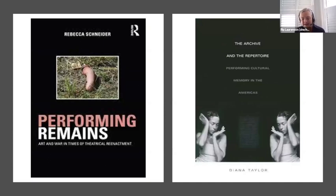So both Rebecca Schneider in her book Performing Remains, Art and War in the Times of Theatrical Reenactment from 2011, and her earlier paper, Performing Remains from 2001, and Diana Taylor in her book The Archive and the Repertoire, Performing Cultural Memory in the Americas from 2003, among many others, have challenged an ontology of performance rooted in this idea of disappearance. And this sets the scene for artists to move away from the idea of performance as a one-off live event in which the artist's presence is central and which defied the potential to enter into a museum's permanent collection, to something that can be enacted over time, independent of the artist and indeed collected.